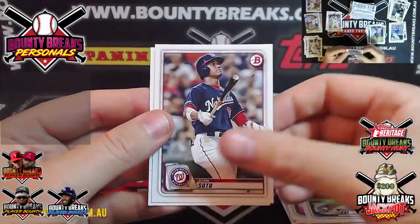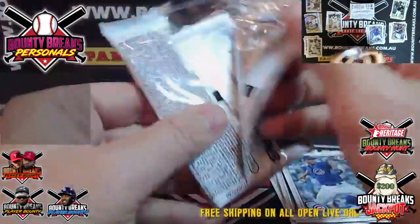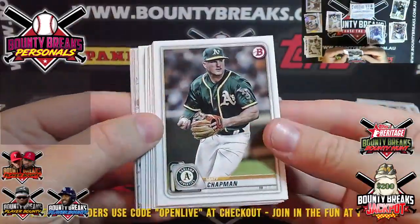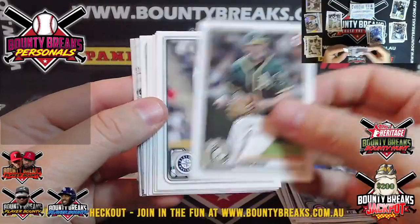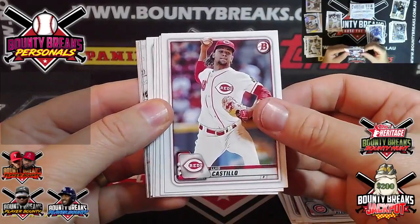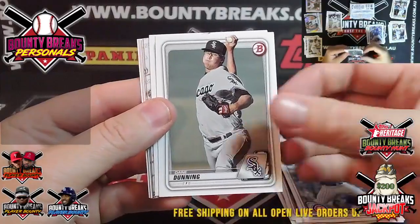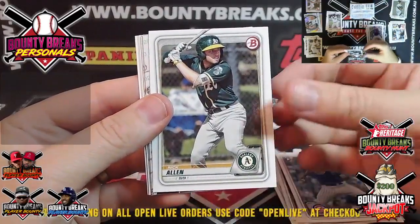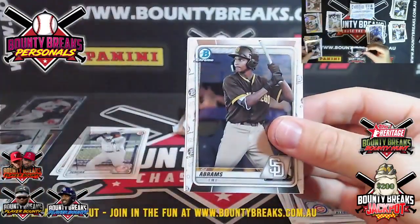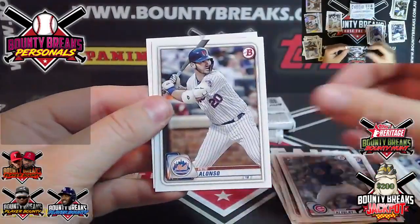Kevin Biggio, Juan Soto, Abdiel Uzcategui rookie. So we get a refractor in here. Nice. See what else we can pull out here. Matt Chapman. Hey, Yusei Kikuchi. Castillo. Ryan Mountcastle. Dane Dunning. Nick Allen. Andrew Vaughn. CJ Abrams. Lorenzo Cain.